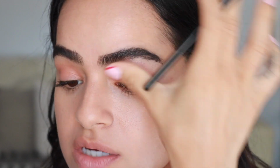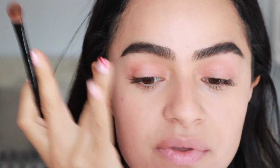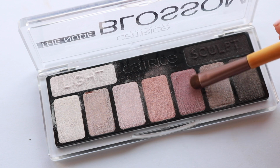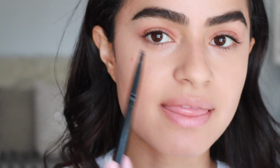So it's like a wash all over. And then I'll just kind of pat it out with my finger. Looks a little more lived in. I'm gonna take a smaller brush, something like this. So I'm gonna take that mauve shade. Ooh, I took a little too much, so let's cut that out. And just apply that on the bottom lash line.